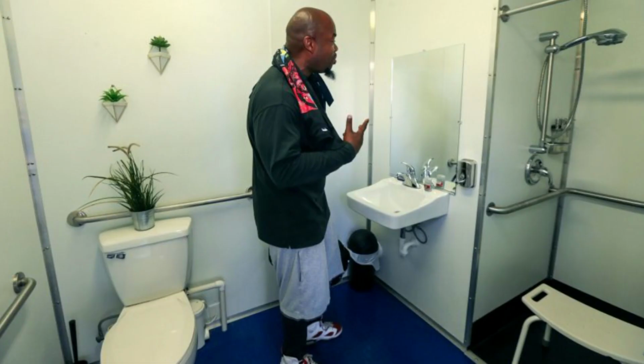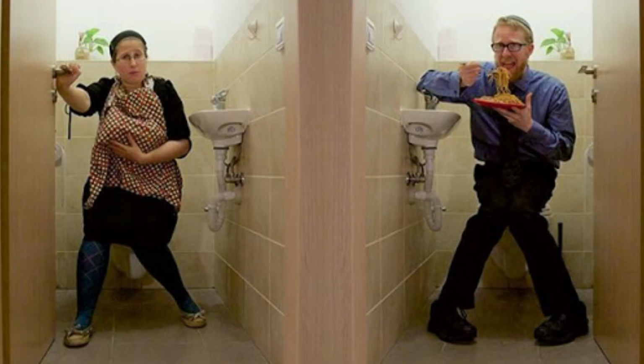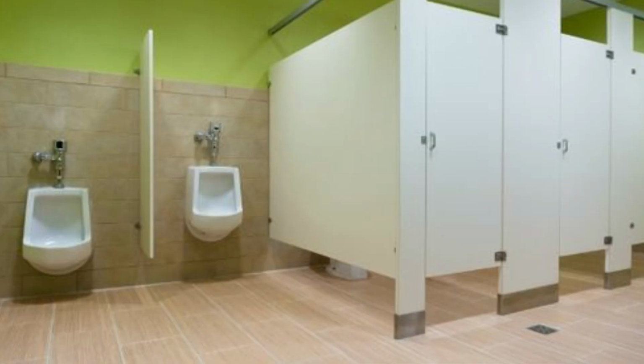Changes are necessary across the world to keep everyone safe. People out there are working on technology to help prevent people from touching stuff, like the toilets and the sinks and stuff. Everything will be automated, and it'll be exciting. Yeah, everything will flush by itself.